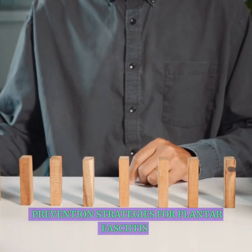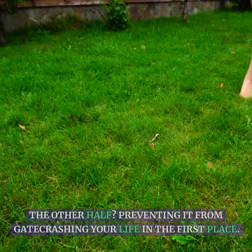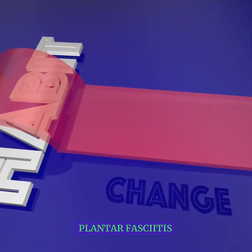Prevention strategies for plantar fasciitis. Understanding the symptoms and diagnosis of plantar fasciitis is half the battle. The other half? Preventing it from gatecrashing your life in the first place. Lifestyle changes that can help prevent plantar fasciitis.